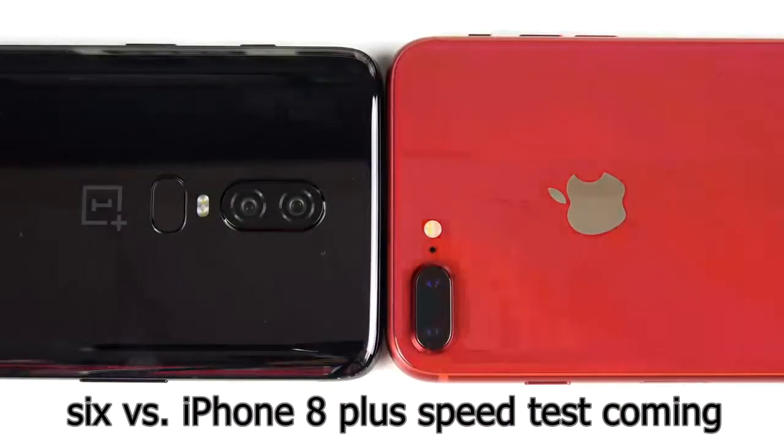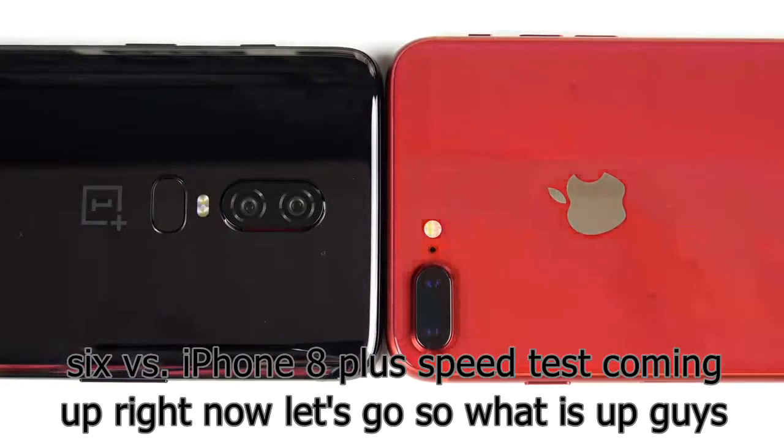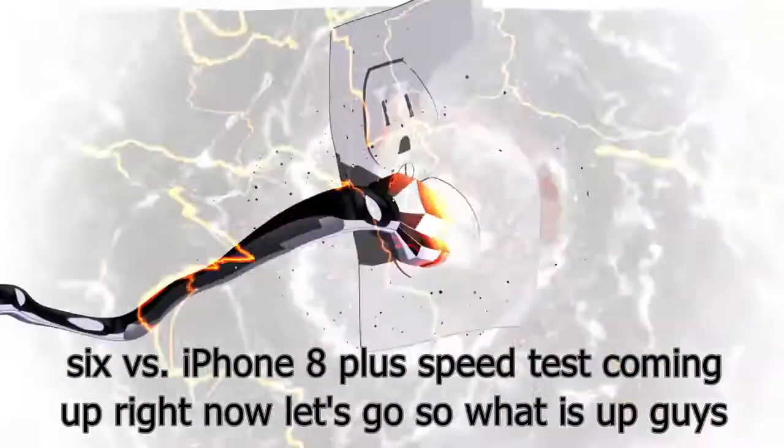OnePlus 6 versus iPhone 8 Plus speed test coming up right now. Let's go.